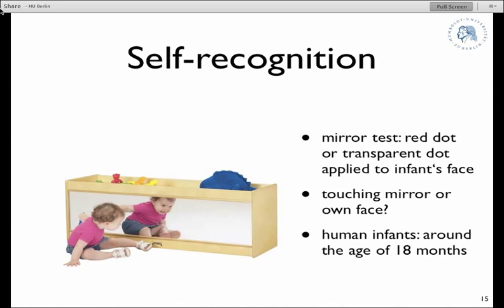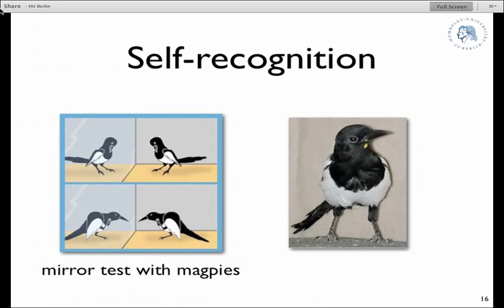And well, recently it has been shown that we humans are not the only animals that could recognize ourselves in mirrors. And there has been even a test with magpies. Some researchers applied a small yellow dot onto the head of these young magpies and put them in front of a mirror. So let's have a look what happens here. Nathan, can you please play the first video?